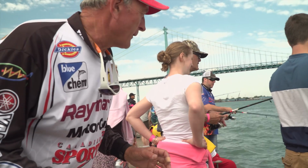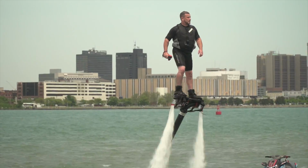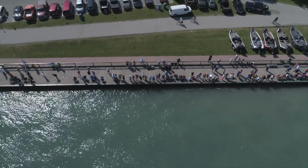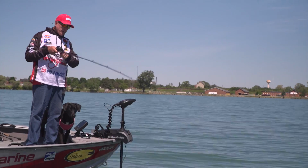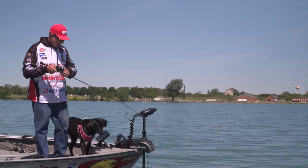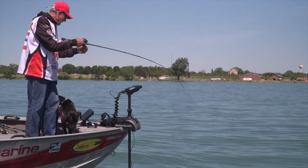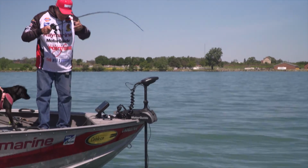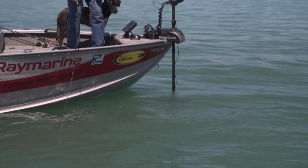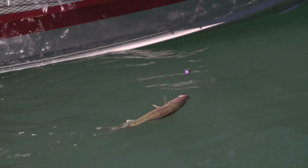What I'm doing here is analyzing their rigs. I don't think it's a walleye, but you never know. I'm just having fun here. It's a nice day. Oh, it is a walleye. Man, this guy nailed it, and he's on the stinger. You know what? I am amazed that this guy whacked it so hard.